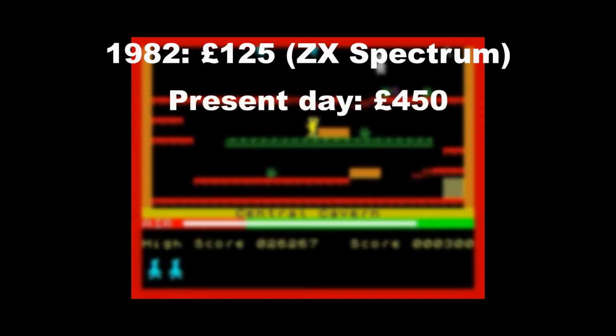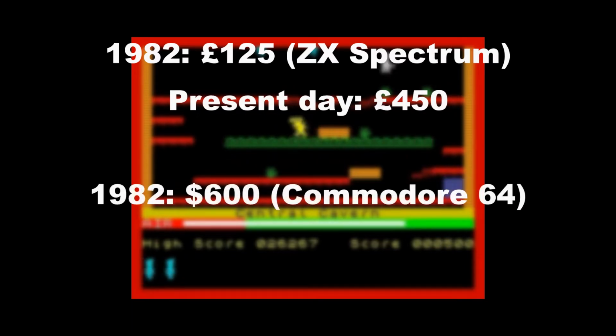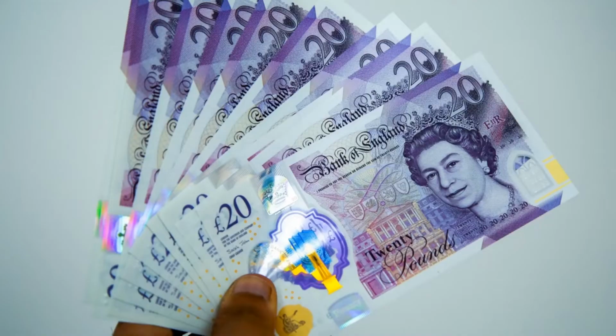This was remarkably cheap compared to the US counterpart Commodore 64, which cost about $600, which would be about £4,197.54 today. That might be slightly off, I got a C in maths, all you need to know is that it was expensive. The fact that the ZX Spectrum was so cheap was revolutionary for its time, as it enabled a large spread access amongst schools, and it was being introduced at home, which was during a time when console gaming wasn't really a thing.